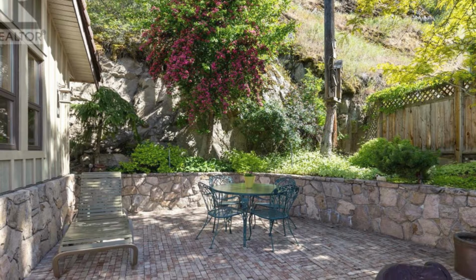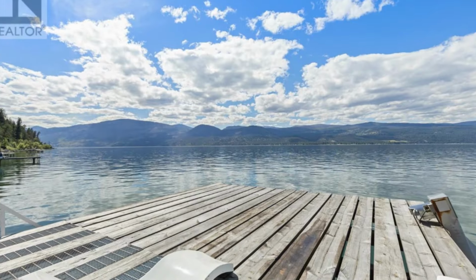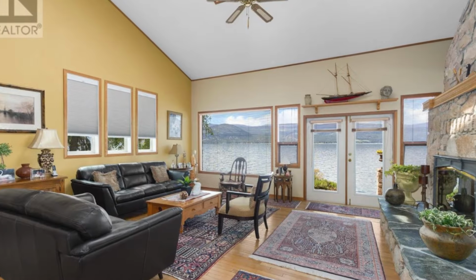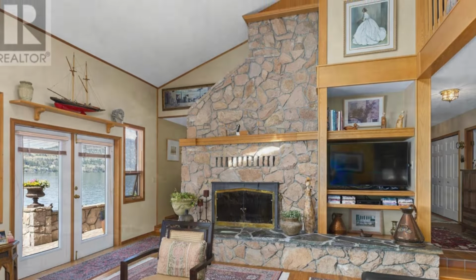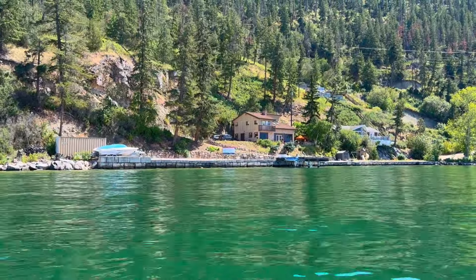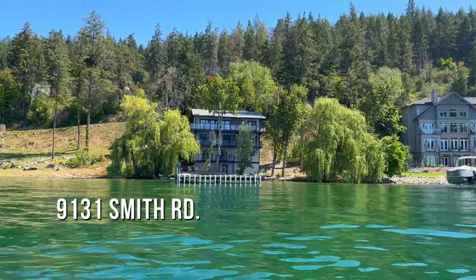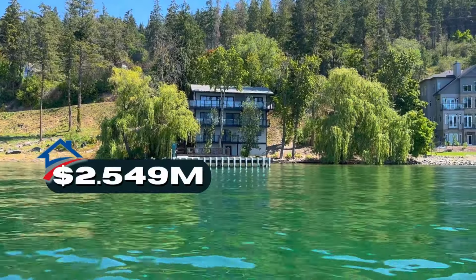Tons of privacy, tons of seclusion, breathtaking views. There's a private dock with a boat lift, which is one of the things that we want to see, certainly, when we have a house on the lake for sale, if possible. Custom kitchen, vaulted ceilings, nice home, 9222 Smith Road for $2.590 million on that huge 230 feet of lakefront. Then 9131 also on Smith Road for $2.549 million.